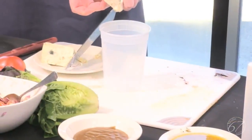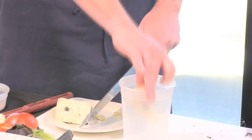Now, people are favoring a lot of fermented foods lately. Blue cheese is coming back.